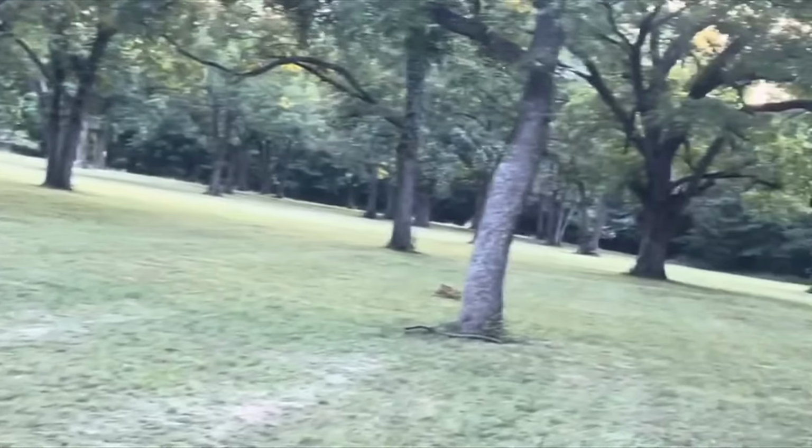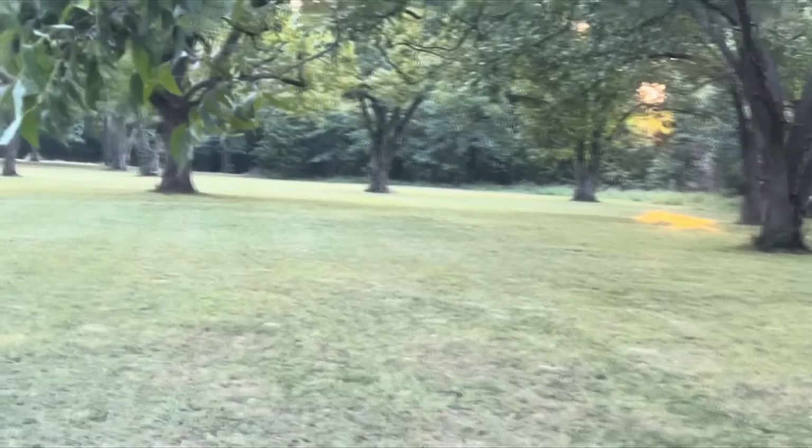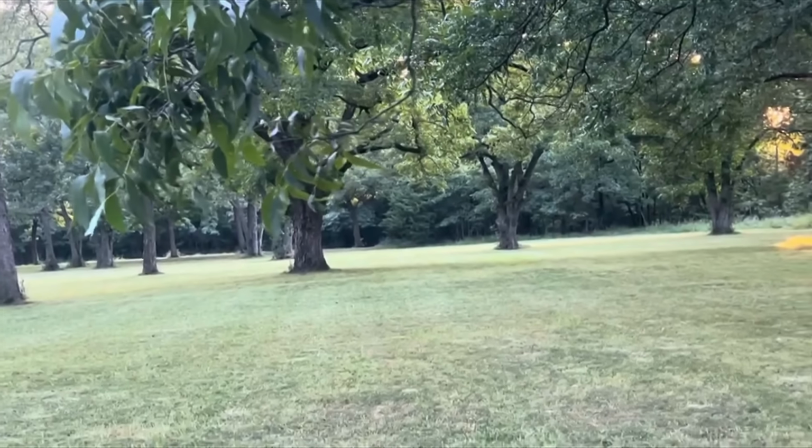Isn't this a beautiful little park area? We had a beautiful place to build a house, except there's no lake here close by. It's a long way from the water. All right, turn that key off.